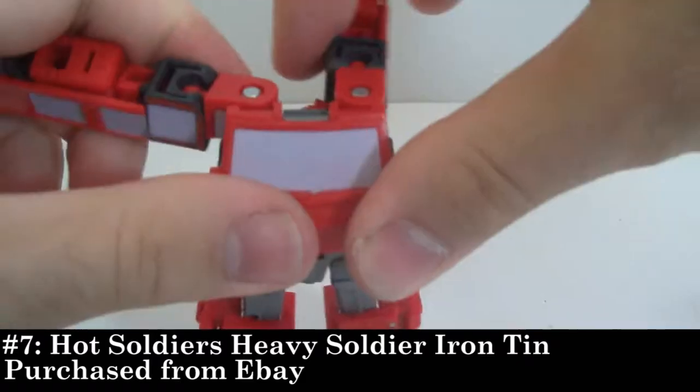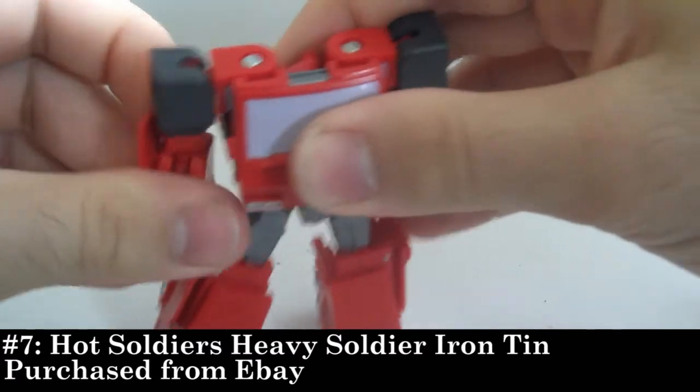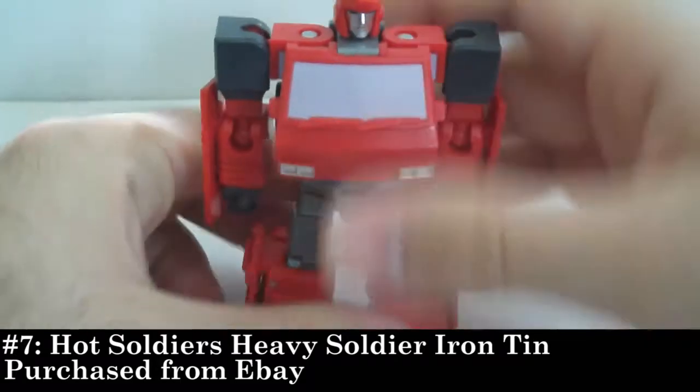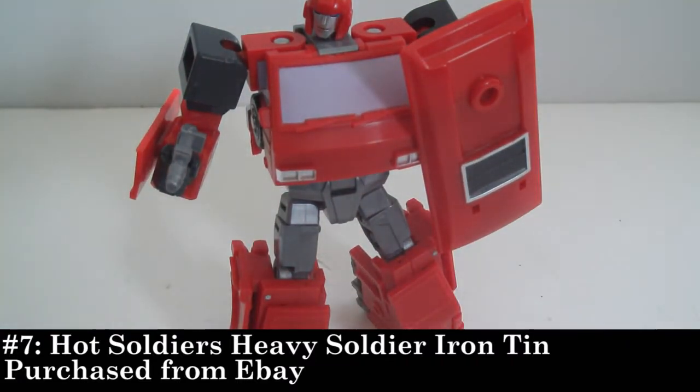I hope this is the standard going forward, because so far they've only nailed one figure out of three. I'm interested to see where this company goes, especially with their new Hearts of Steel line. But I'm not exactly hopeful. In the end, though, we still got a great Ironhide, and I'm glad they managed to pull it off.